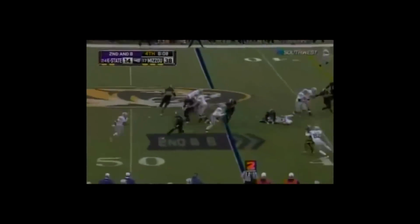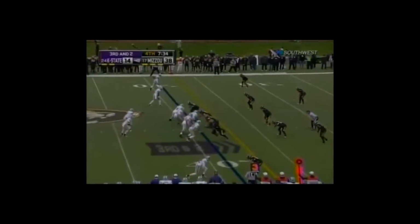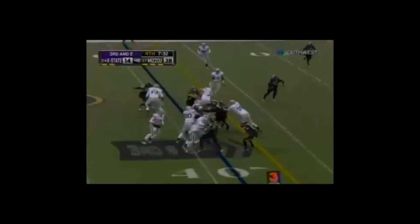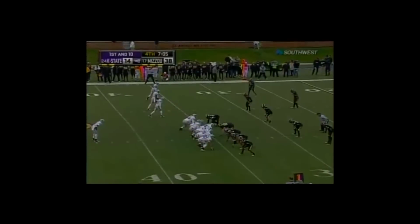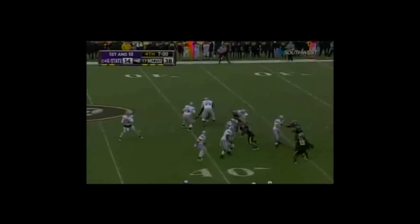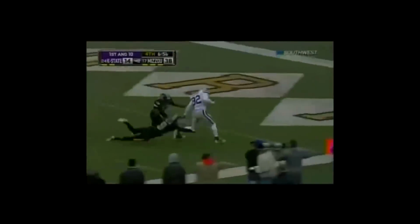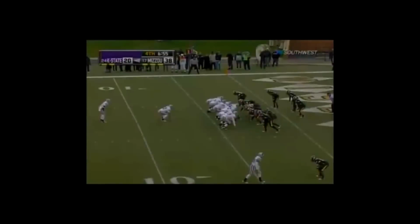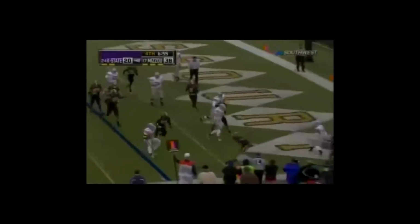Option, wide side. Man, a significant and dramatic moment in this game. Klein weaves his way. Thomas, the deep single. And they'll throw. Wide open over the middle. Inside the 10. Touchdown. 18. Can they get it to 16? Yes. Thomas will get there.